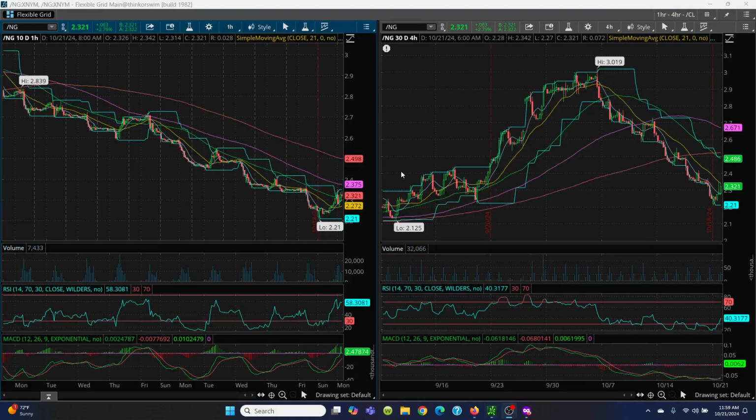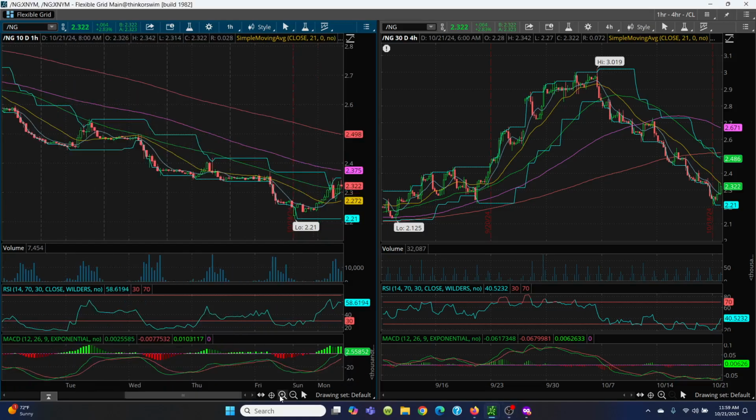Okay, let's take a look here now at natural gas. Natural gas here, we have an hourly chart, we have a 4-hour chart, and we'll look at a daily next. Now you can see here, we're just stair-stepping all the way down until we can find a bottom. Right now we just have not found a bottom yet. We got it as low as 2.21 here, and now she was trying to rally up.